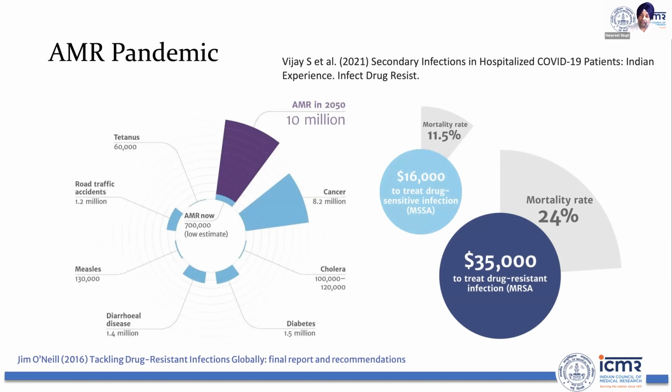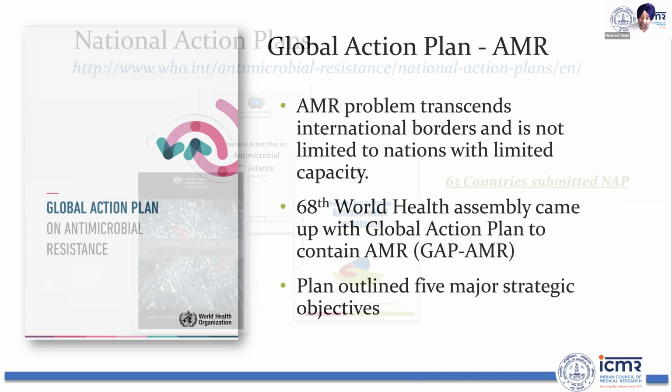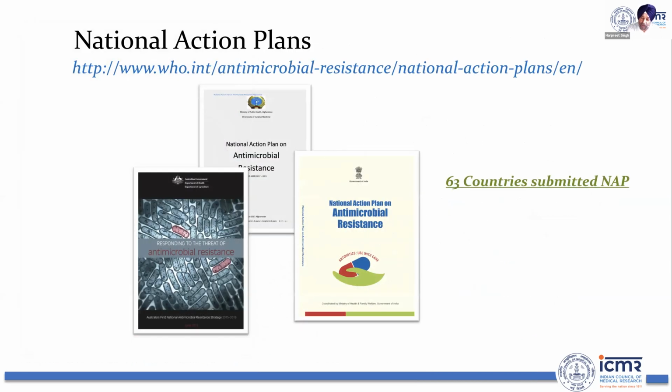The 2021 paper which I mentioned says that during COVID-19 there was a sharp rise in antimicrobial resistance. So this is one problem that needs attention. WHO in its global action plan outlined 5 major strategic objectives to control AMR, and one of the objectives is development of a national action plan. In response to this global action plan, 63 countries submitted a national action plan, and among them India was also one.